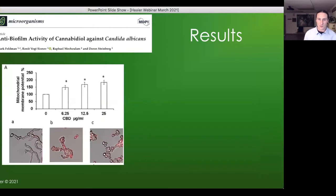Okay, here's a little more data. They looked at, how is the CBD doing this? What effect does it have on the yeast? And one way in which it affected the yeast was by disrupting its energy production in the mitochondria of the yeast. And so they measured the mitochondrial membrane potential, and you can see that the low and moderate doses of CBD decreased the capacity of the yeast to produce energy. And when their energy production is decreased, they can't change forms and extend into these more virulent hyphae forms and are more likely to stay as the budding yeast form.